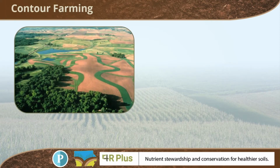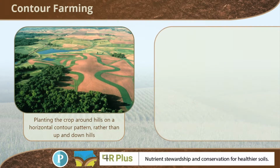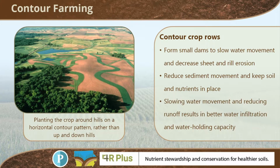Contour farming is best suited for fields with hills and slopes. It involves planting the crop around hills on a horizontal contour pattern rather than up and down hills. Contour crop rows form small dams to slow water movement and decrease sheet and rill erosion. These row dams reduce sediment movement and keep soil and nutrients in place. Slowing water movement and reducing runoff results in better water infiltration and water holding capacity compared to planting up and down hills.